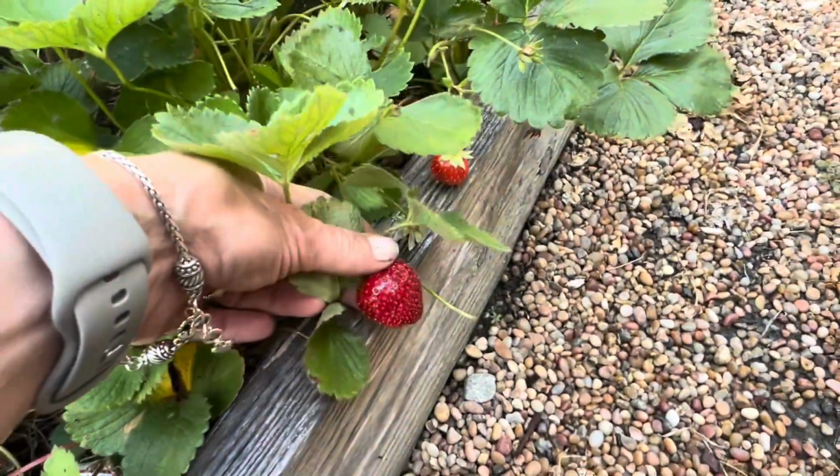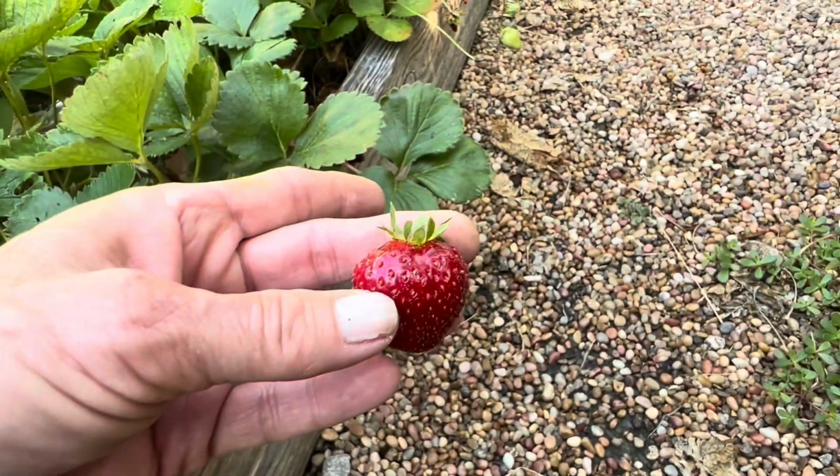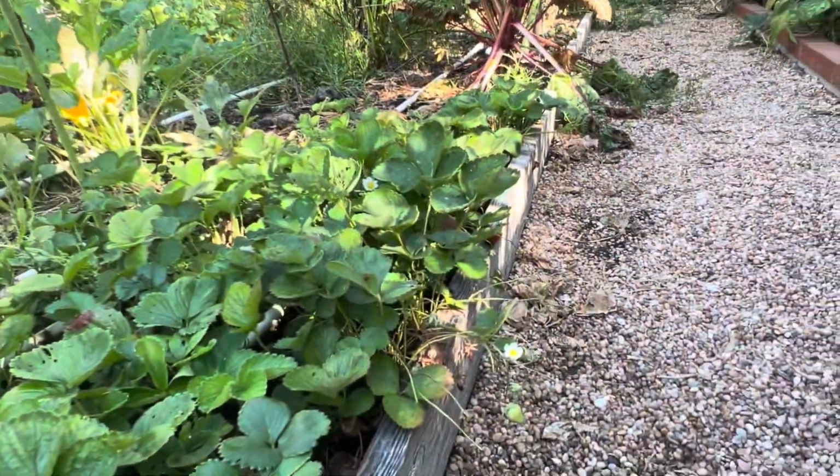I love walking through and finding these strawberries. This is not the peak of the season, so all we can do now is get a few for snacking on.